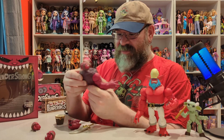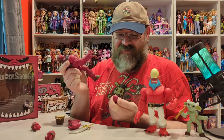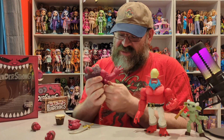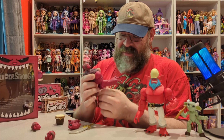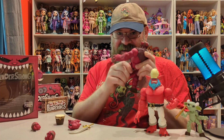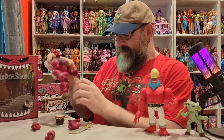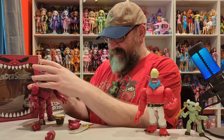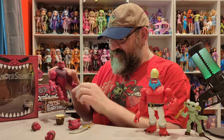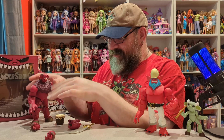Some of them are so loose, like this leg, and this leg can come off really easily, which is fine because it goes right back on. But this leg I cannot get to move whatsoever. So far, this is not a great review, is it? Broken drum, and the figure does not want to pose correctly.